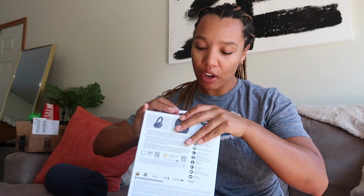I splurged on myself and I bought the Sony XM4 headphones. It was Amazon Prime Day a couple days ago, and these bad boys were on mega sale. So I've been wanting over the ear headphones for a while, and I was like, you know what? It's time.